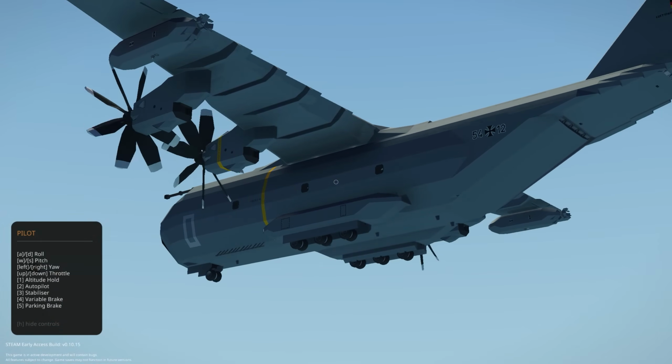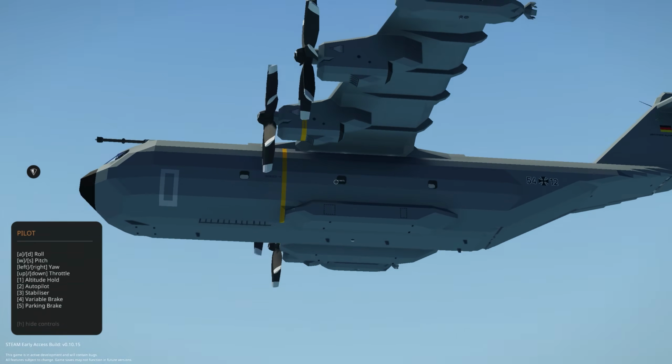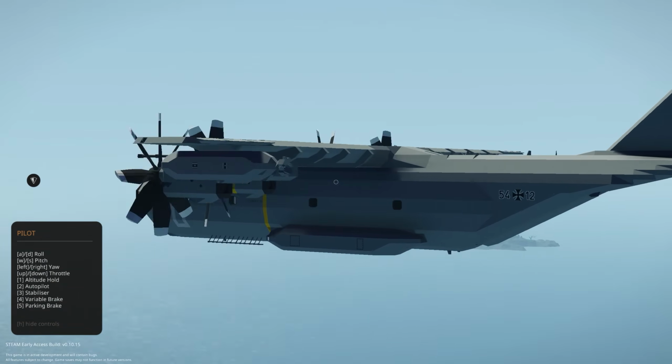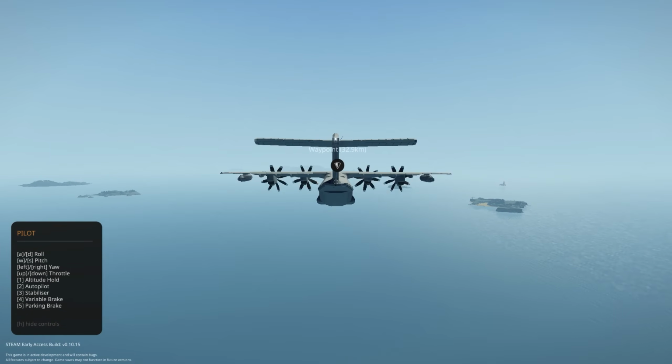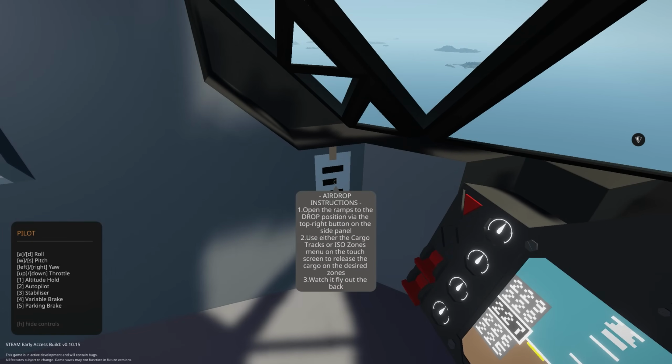Let's get our landing gear up. See how that folds away. Okay, very clean. Nice. Very, very clean. Okay, so now we're on our way to our destination. So now we can do the airdrop.